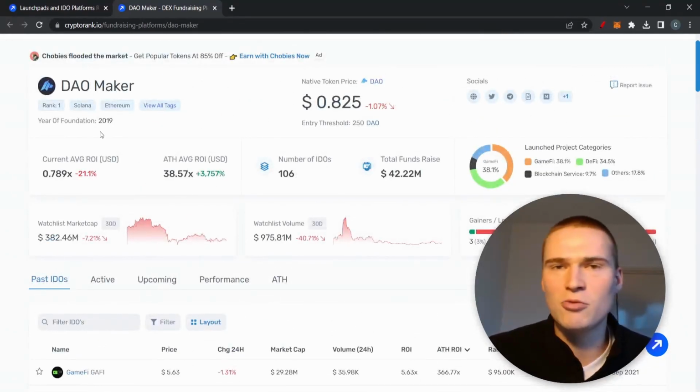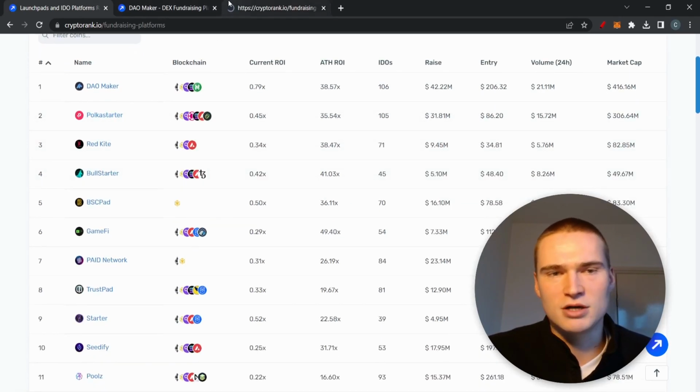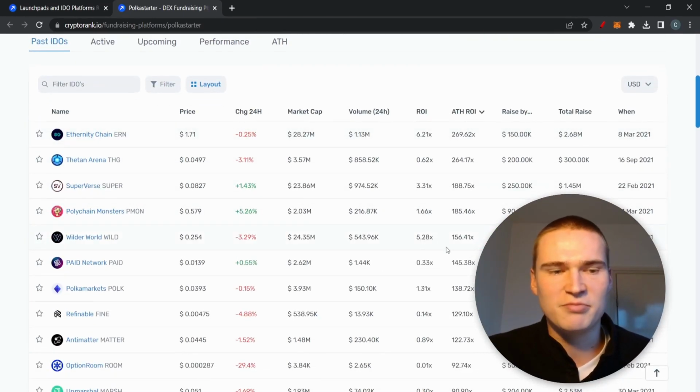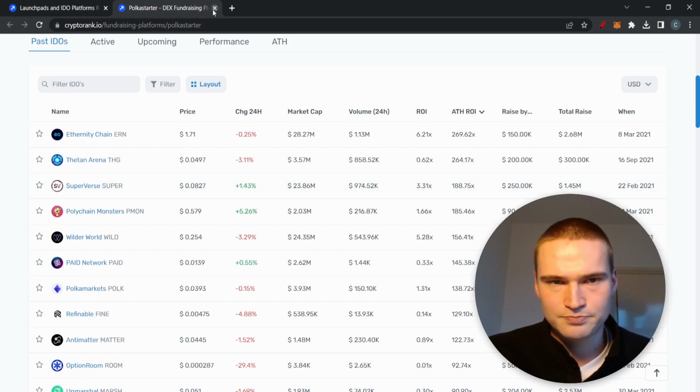So with DAO Maker, you just have to do a little bit more research. The same goes for Polka Starter. They probably have some great projects as well with a great ROI. Yes, here 6.21, 5.28, but you just need to research it a little bit more.